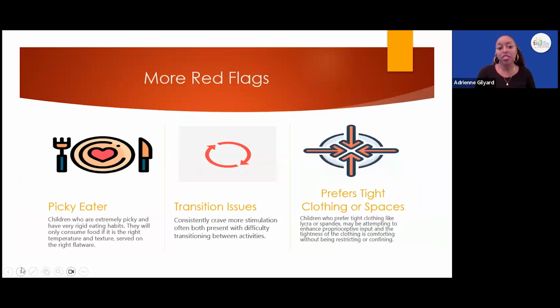We've already talked about the picky eater. These are the children who are extremely picky and have very rigid eating habits. But sometimes there are also transition issues with these children. They're consistently craving more stimulation, and often have difficulty transitioning between activities. Absolutely. So when we talked about that student who has a really hard time even attending to their name, I promise you that student did not hear the five-minute warning that block center is almost done, right?